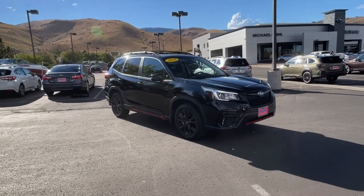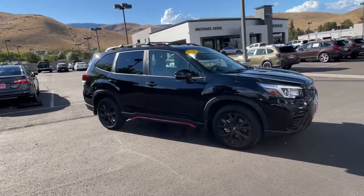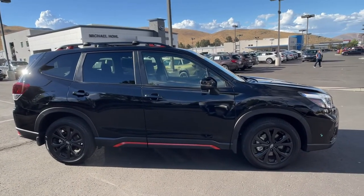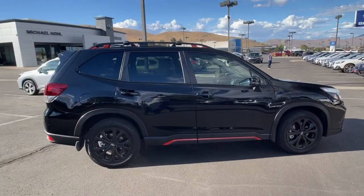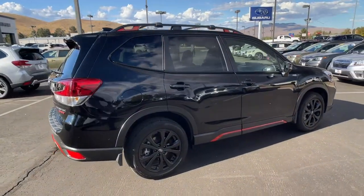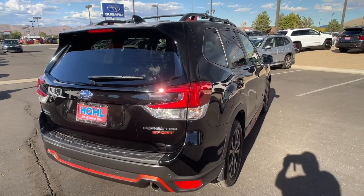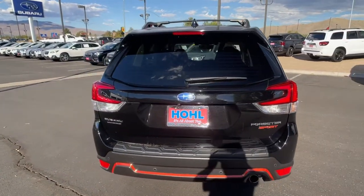Go home happy with the 2020 Subaru Forester. With less than 15,000 miles on the odometer, this vehicle provides excellent value. This well-built Forester delivers confidence, comfort, and capability. Advanced safety tech, a smooth ride, and all-wheel drive position you for success on every journey.